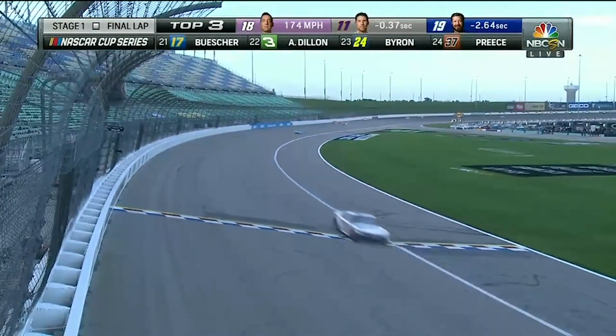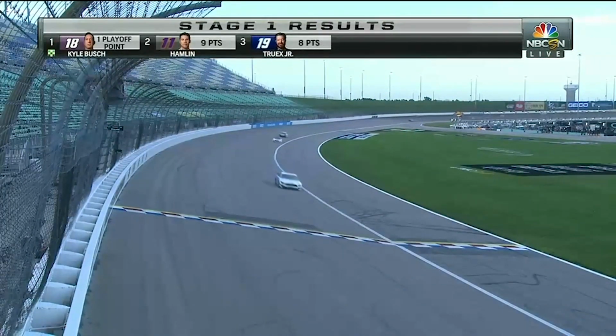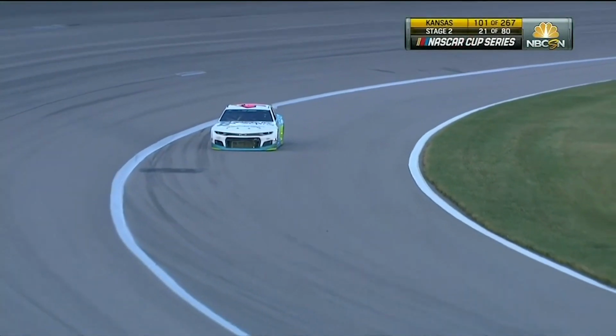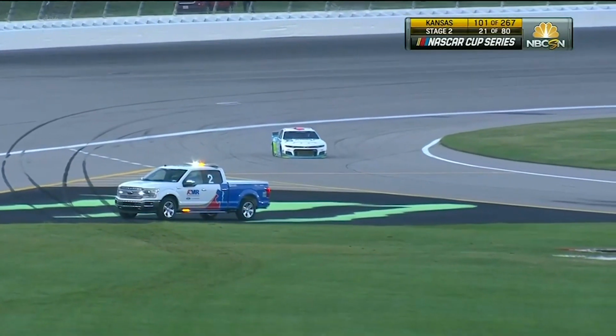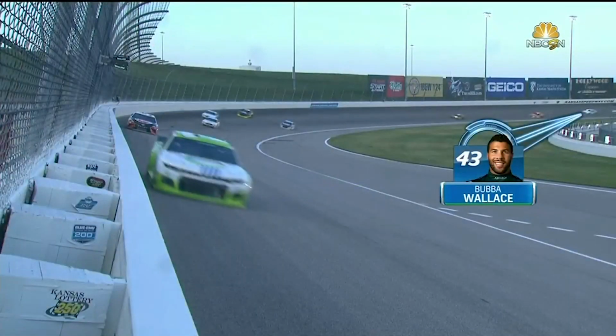Kyle Busch wins stage 1 at Kansas. Teammate Denny Hamlin finishing a close second. Martin Truex Jr. also out of the Joe Gibbs Racing stable. Third caution of the night has come out. This time it's for Bubba Wallace and the 43. He spun, and he's got a right front tire that is down. Let's take a look at what happened.